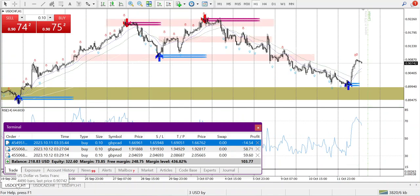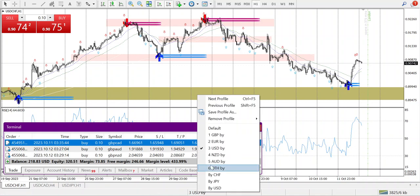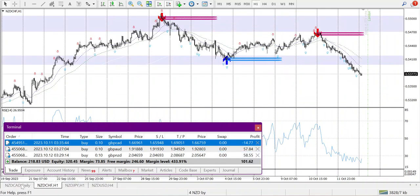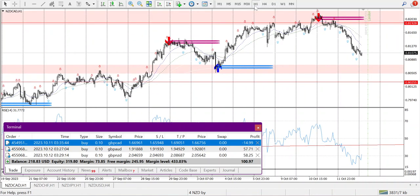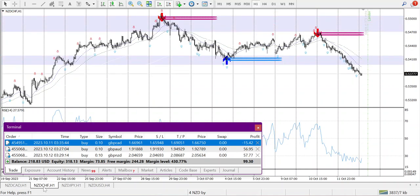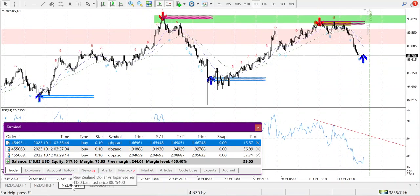USD CHF, nothing to do right now. It's after a big movement. I don't want to enter a trade. And NZD, so yesterday, all entries were big movements. Everything was a big movement.